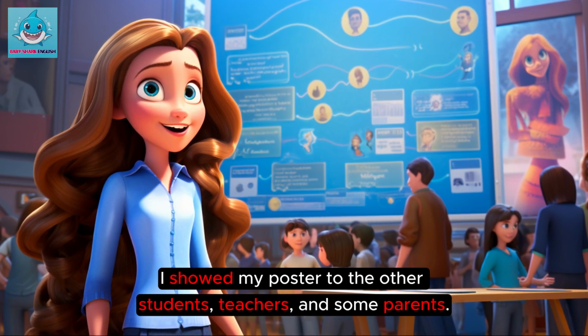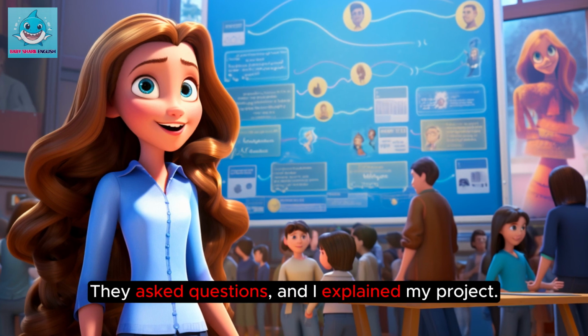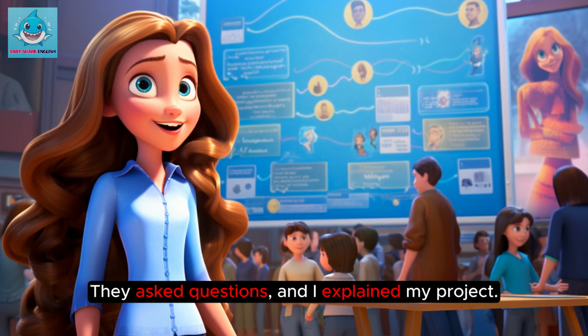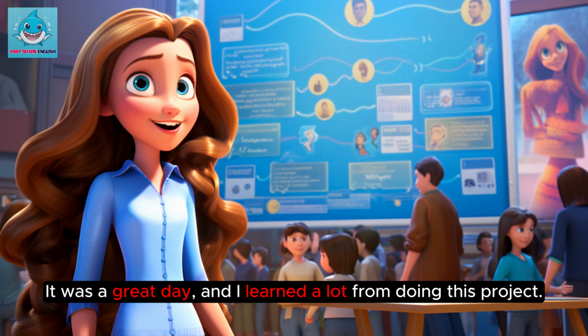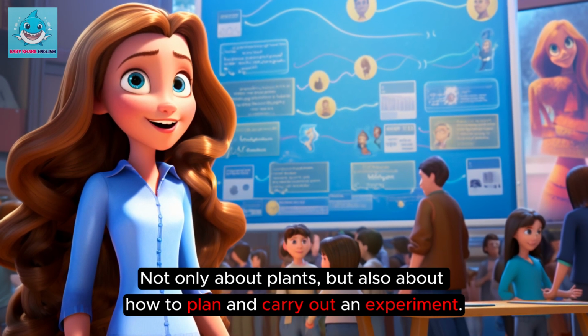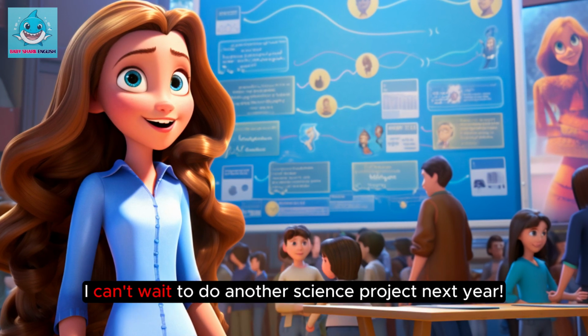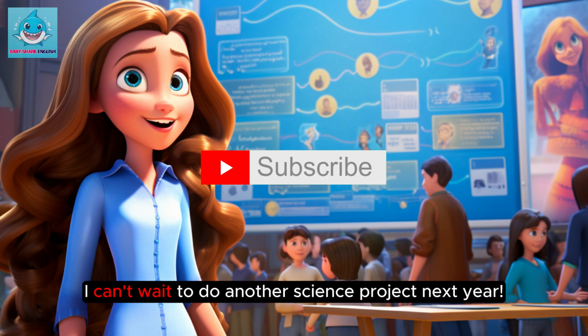I showed my poster to the other students, teachers, and some parents. They asked questions, and I explained my project. It was a great day, and I learned a lot from doing this project. Not only about plants, but also about how to plan and carry out an experiment. I can't wait to do another science project next year.